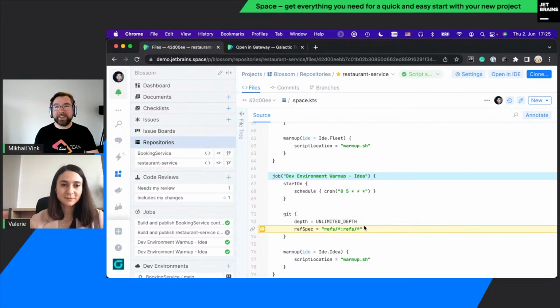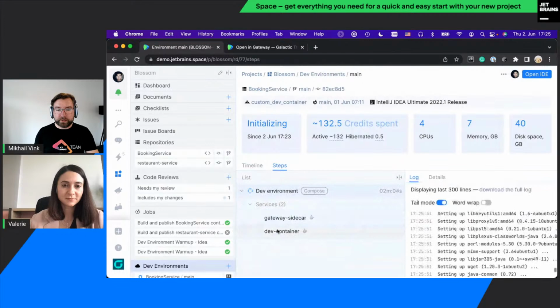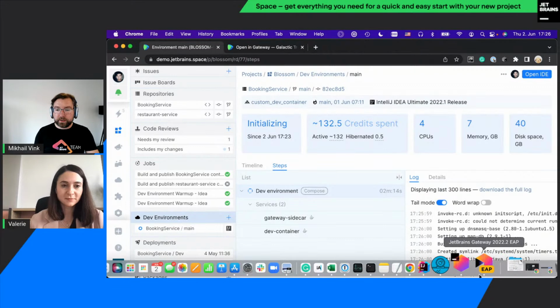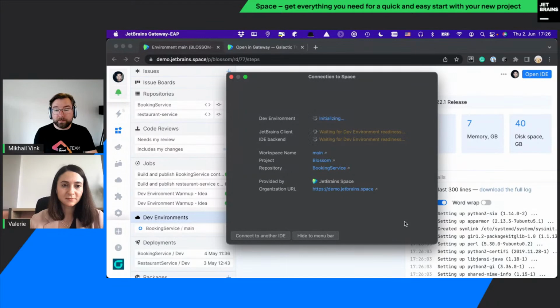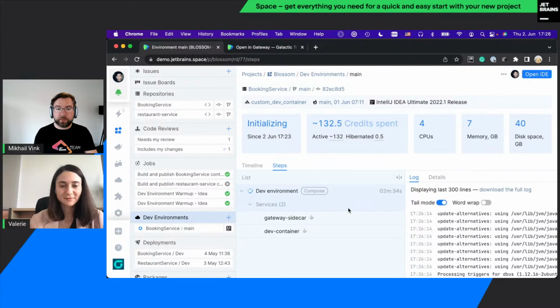So when I run the development environment here, it's basically starting, and we can see all the steps, and it's running in the cloud now, even though it does take a couple of minutes on this run because it was hibernated for some time. When I clicked open in Gateway, Gateway is a special application which is running the IDE for you. In my case, it's going to be IntelliJ IDEA. Let's hope it takes maybe a minute more, and it's going to start, just because we need to warm up all of those things in the cloud.